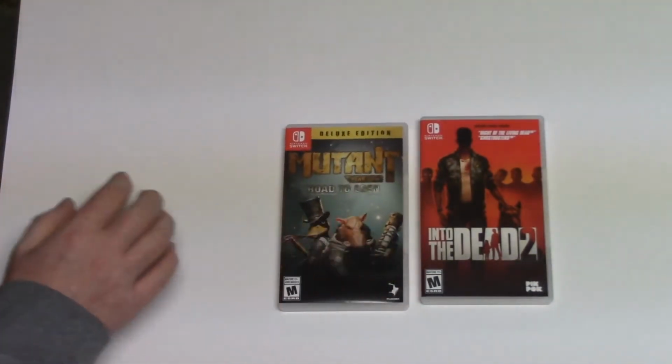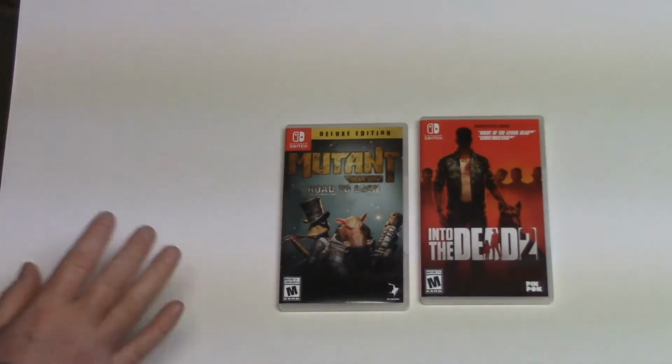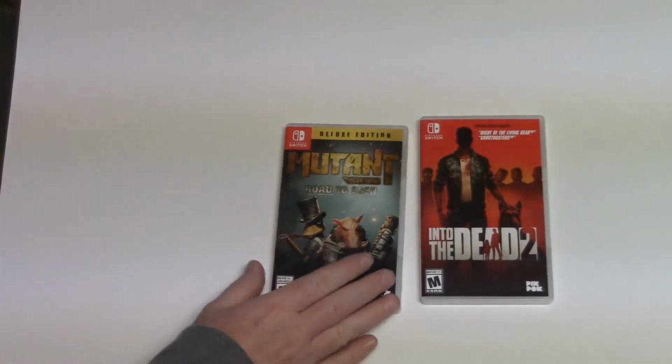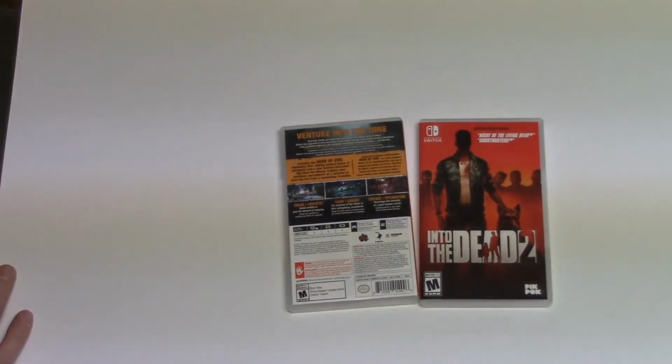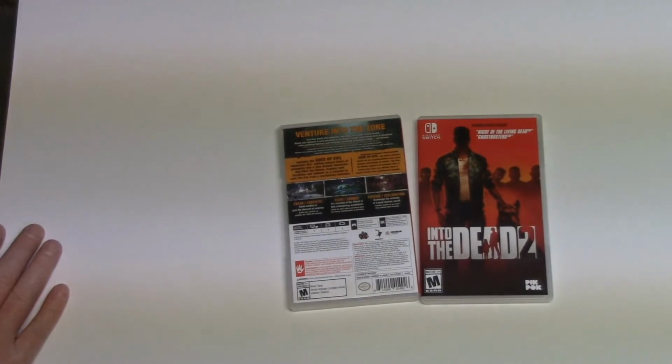And another one I picked up was Mutant Year Zero Road to Eden. Now this is a strategy style RPG. I definitely like the strategy style games. They're definitely a lot of fun. Just like Fire Emblem Three Houses, absolutely love that game. And like Mario Rabbids Kingdom Battle, another fantastic game. I just really enjoy stuff like this, so definitely a lot of fun.